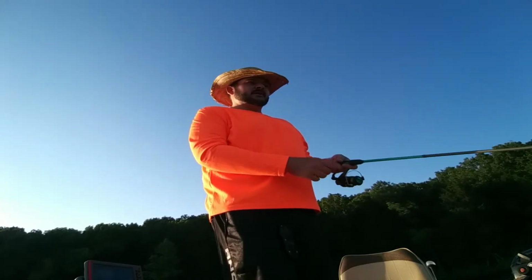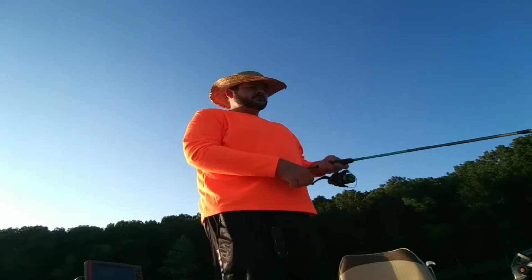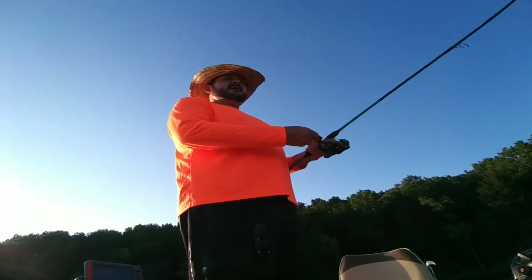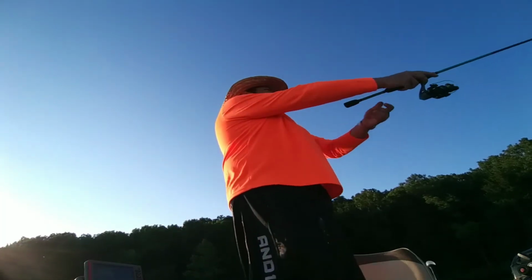Uh-oh. I'm going to break it. I ain't catch one on this one. I got cocky. Shouldn't do that. Oh, there was a follower, though. There was a little one following it, and for some reason he didn't bite it. He looks really small, though. He might have tried to bite it, and it's just too big for him.